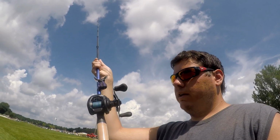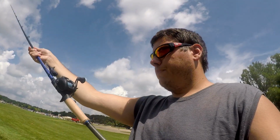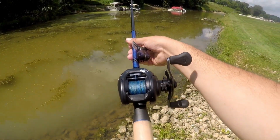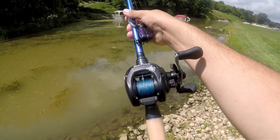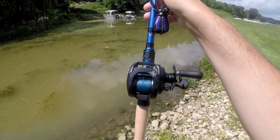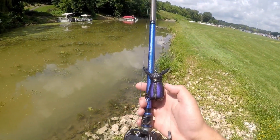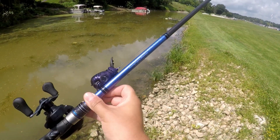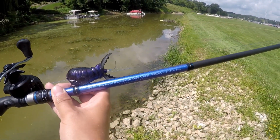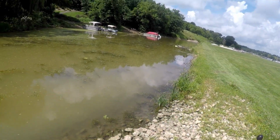Tatula 150. This is a 7.3. What braid is this? I can't remember the braid on this guy now. Oh yeah, Sufix FX2 frog and flipping braid. I do believe it's 50-pound test, just because I don't fish huge cover. And then we're using the Powell Endurance. This is an 8-foot mag heavy fast action. It's a punching, flipping, and swim bait rod, but I'm using it for the frog.